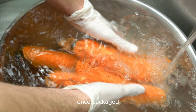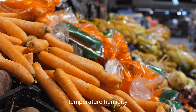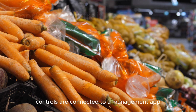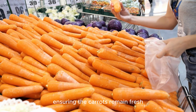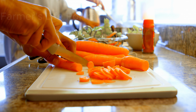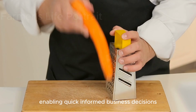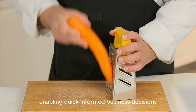Once packaged, the carrots are stored in intelligent cold warehouses. Temperature, humidity, and ventilation controls are connected to a management app, ensuring the carrots remain fresh, sweet, and crisp for longer. Farmers can monitor inventory levels and product quality at all times, enabling quick, informed business decisions.